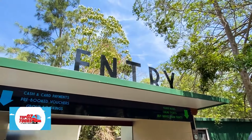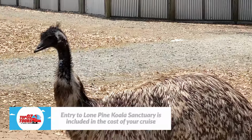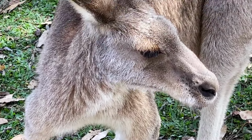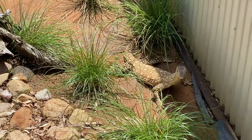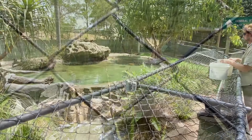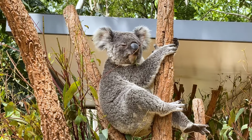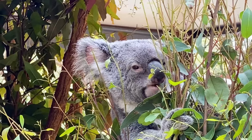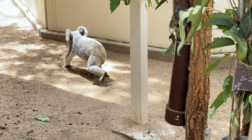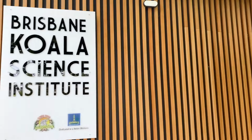On arrival at Lone Pine, you'll have around 3 hours to explore before your return cruise to the CBD. The sanctuary houses around 130 koalas, and the on-site Brisbane Koala Science Institute undertakes vital research to aid in the conservation of the species.